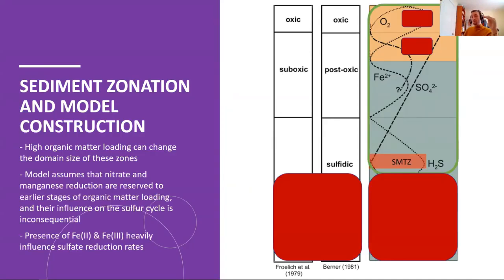So for my model, the assumption is that nitrate and manganese reduction are reserved to the earlier stages of organic matter loading, and any influence they would have on the sulfur cycle or the degradation of organic carbon is inconsequential. However, things like dissolved iron ions and iron hydroxide heavily influence sulfate reduction rates, so they were maintained.